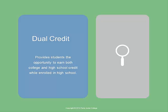The Dual Credit program at Paris Junior College provides students the opportunity to earn both college and high school credit while enrolled in high school. Through educational partnerships, PJC and participating school districts approve students meeting program requirements to enroll in agreed-upon courses. Course credit is awarded through the school district for high school academic requirements and through the college for semester credit hours, leading to a post-secondary degree or certificate.